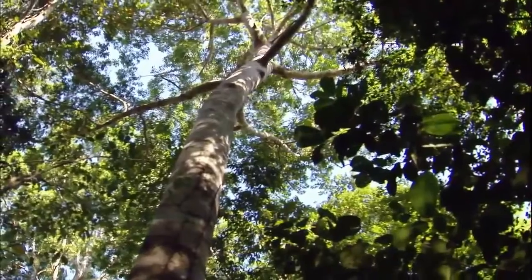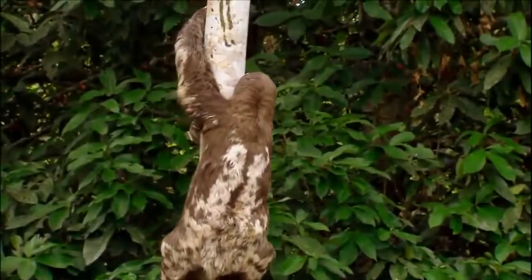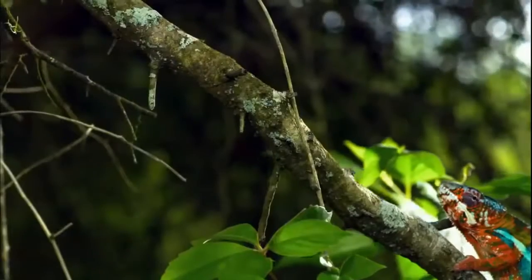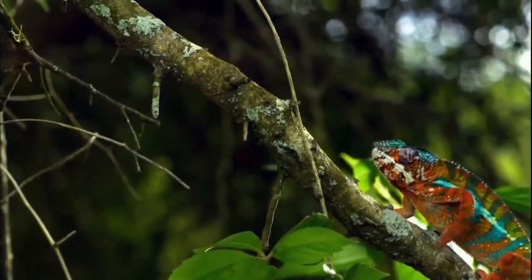Not every creature living in the canopy has taken up the Tarzan Act. But even if they don't climb or leap or even walk very fast, they've got some surprising ways to obtain life's essentials.